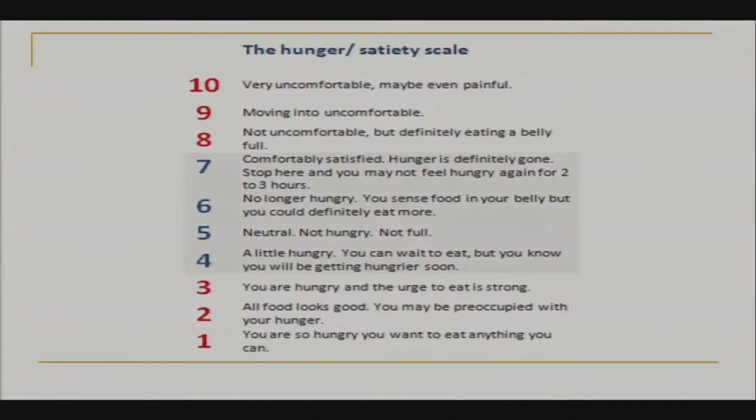4, I'm a little hungry, you can wait to eat, but you know you will be getting hungrier soon. 7, I'm comfortably satisfied, hunger is definitely gone. Stop here, you may not feel hungry again for another 2 to 3 hours.